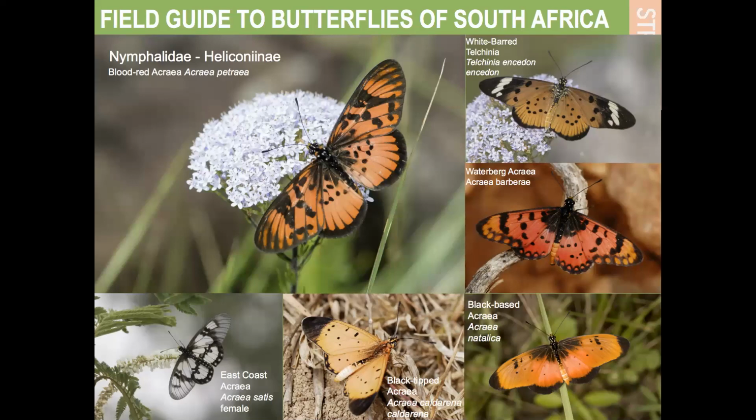We've also got the African leopard butterfly, the Philanta philanta, which I haven't shown here, which is also one of the Heliconiinae. The Waterberg Acrea barbari, bright magenta pink butterfly. It's found in the Waterberg in central Limpopo. The black-based Acrea natalica. Again, it's a butterfly we found in our area. It's quite common in my garden. The larvae feed on Passifloraceae, as does the Waterberg Acrea. The one at the bottom there, black-tipped Acrea, Calderina, also a passion flower feeder.